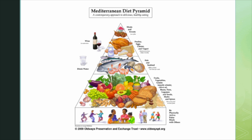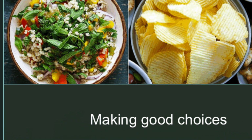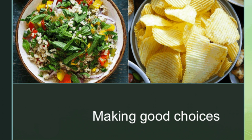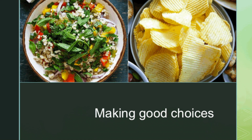We will come back to this pyramid, but it is a good guide to the Mediterranean diet, which I'm sure you know by now is a keen favourite of mine, and we will look at it again at the end of the month. Ultimately, the things you choose to eat are down to you, but the key thing to remember is to try and make as good a choice as you can, as often as you can.